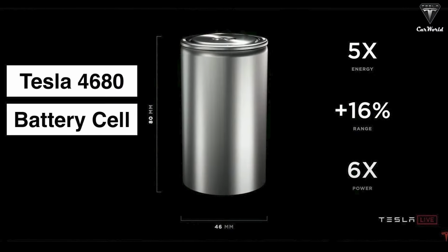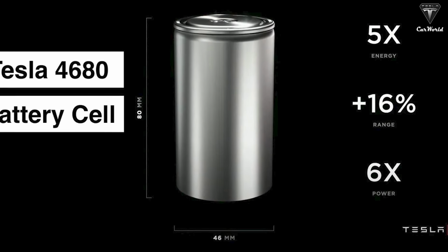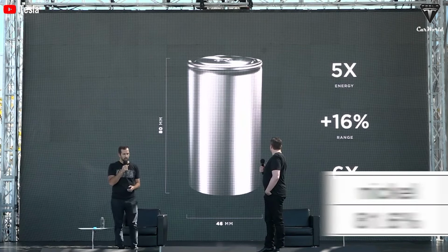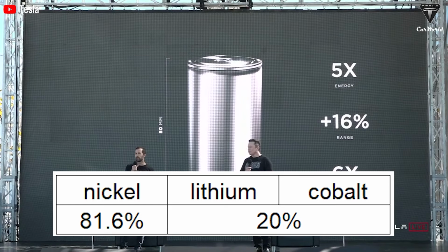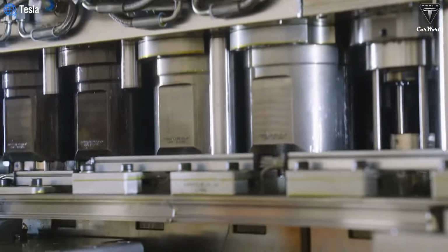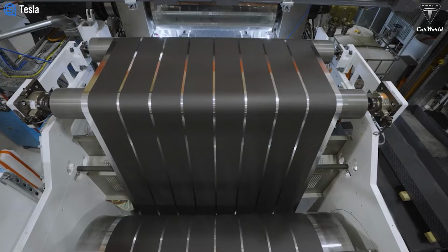The Tesla 4680 battery remains a cylindrical lithium-ion type with a diameter of 46 millimeters and a height of 80 millimeters. The cathode of the 4680 is predominantly nickel, making up 81.6%, with the remaining 20% consisting of lithium and cobalt. The anode uses silicon instead of graphite, and the cell's characteristics indicate very good technical specifications.